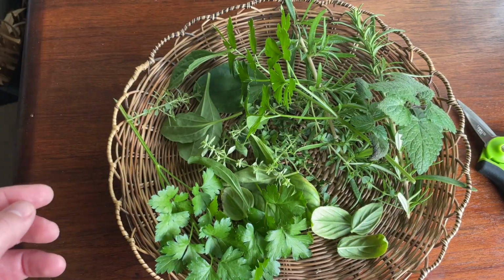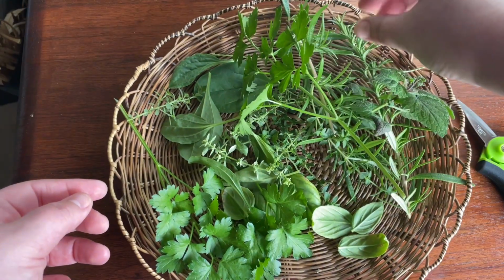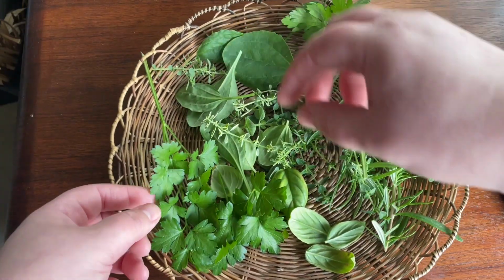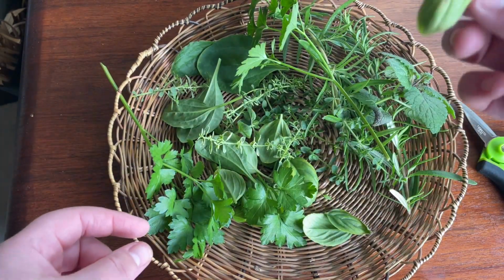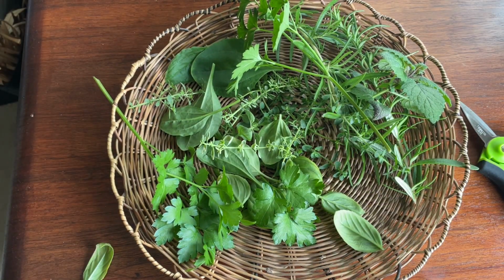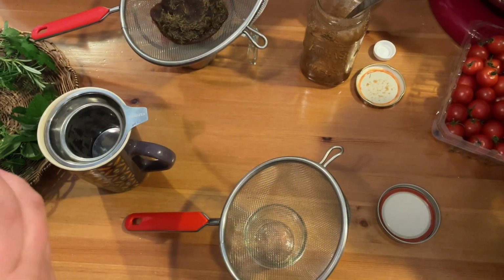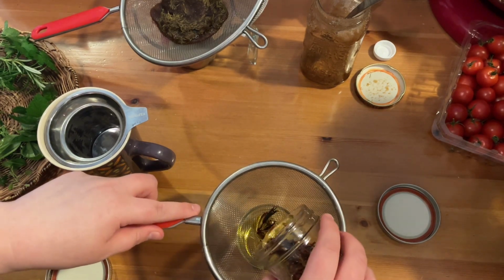All right, I have picked some lemon balm, parsley, rosemary, thyme, lemon thyme, plantain, and basil. That leaf's not looking so well. And then I will dry these and make them into a herbed oil, I think. I always enjoy it when my kitchen looks a bit apothecary-like. I think that's good fun.